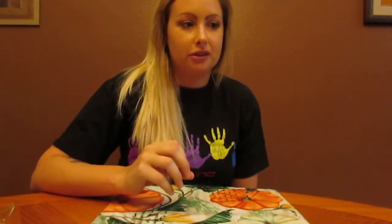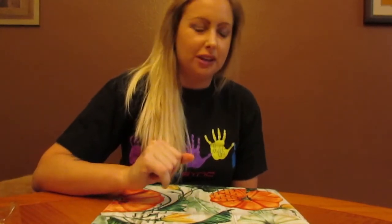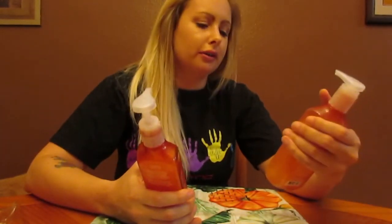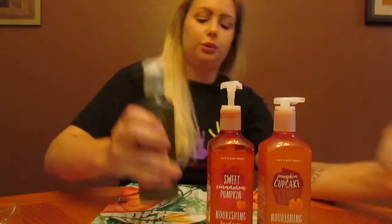Just want to share with you some new fall things that I got from Bath & Body Works. That's one of my favorite stores. I'm like a junkie when I go in there. Just figured I'd share a couple fun things. First thing, I got these a while ago. They had a good deal, like 5 or something. Got some hand soaps.